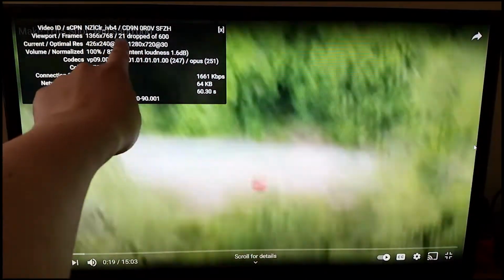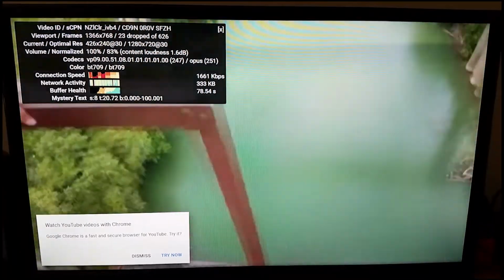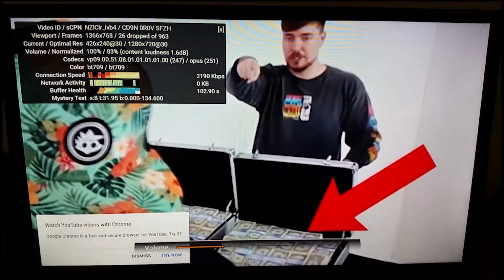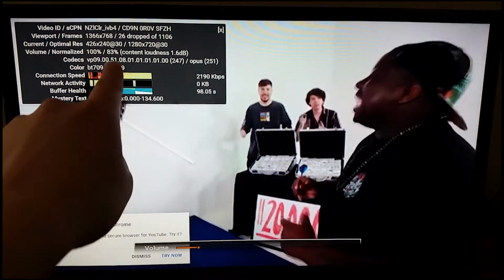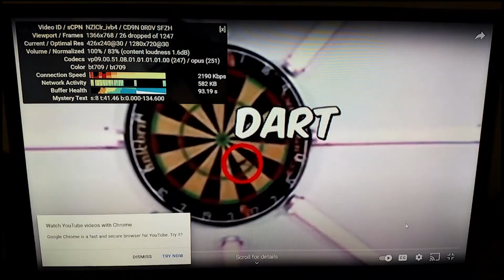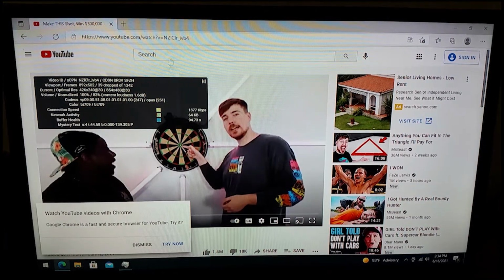Okay, so as you can see from here, even at 240p, we're still dropping frames. And I'm actually going to turn down the volume a bit. This is just a TV that I'm using as a monitor. Yeah, even now, it's still dropping some frames occasionally at this low of a resolution. So I don't think that YouTube is necessarily a good idea to be trying out here.